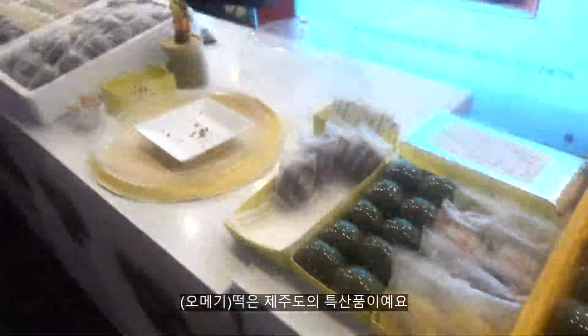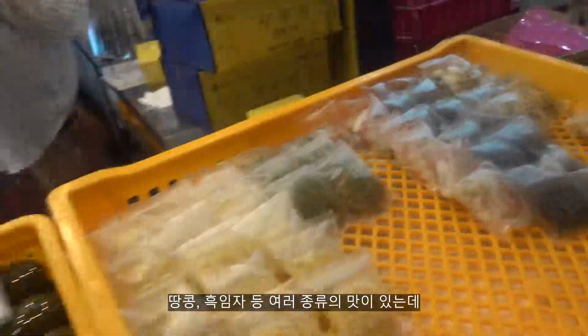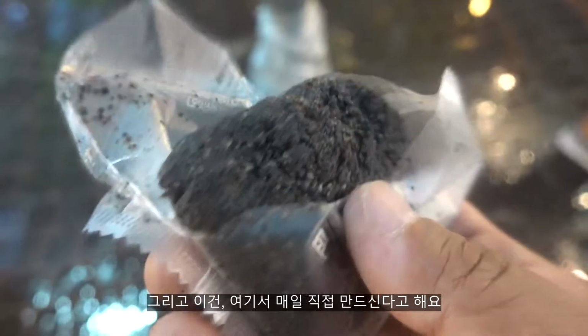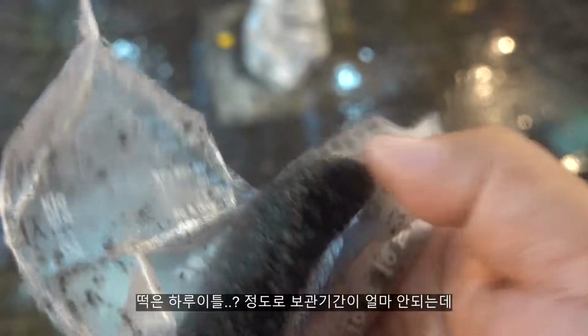Rice cake is a Jeju specialty, and they got all sorts of flavors like peanuts and black sesame. They're recommending the black sesame. I don't know about you guys, but I love rice cakes. And they made these rice cakes fresh here. And you can tell because, first of all, rice cakes don't last that long, maybe like a day or two. And this is so soft.